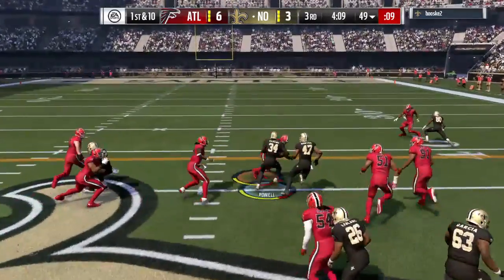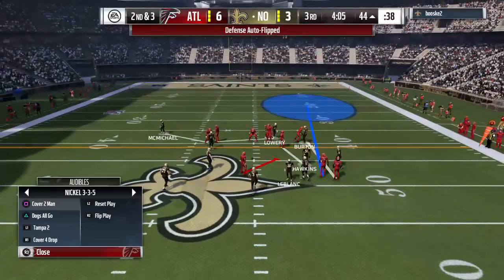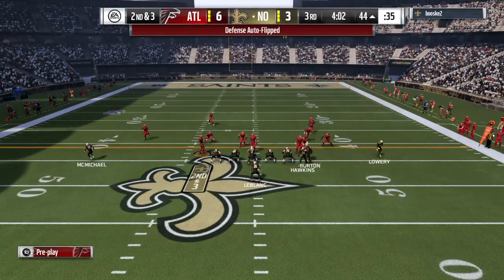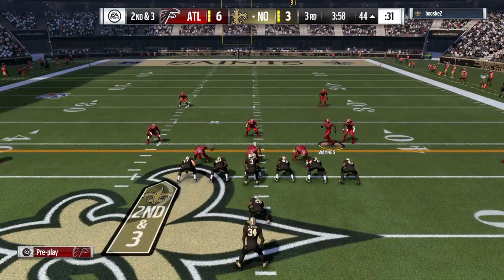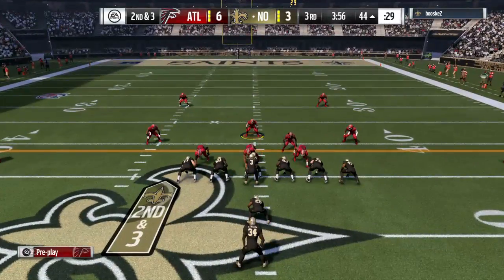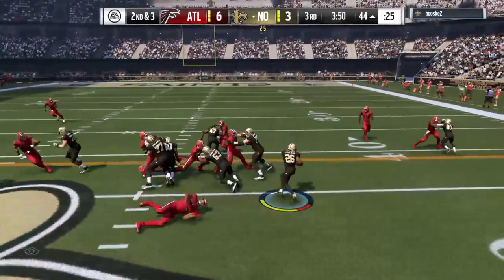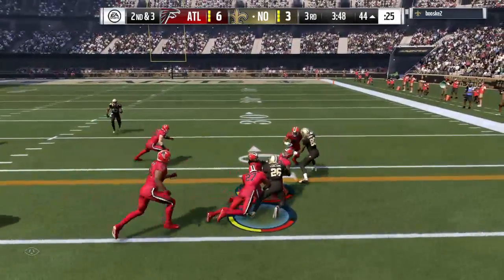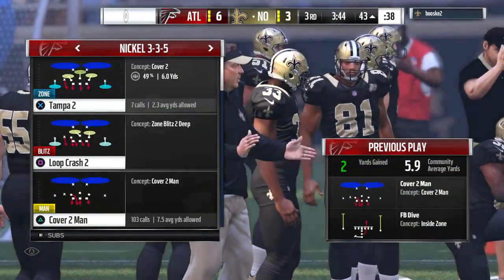Now a handoff here to his running back. And able to push his way forward here for a good little gain. 7 yards on the pickup there, and it'll leave him with a 2nd and 3. And now they're in the hurry-up. Now a first carry for their fullback. So a nice job to break the 1 tackle, but not much daylight after that as he's brought down.